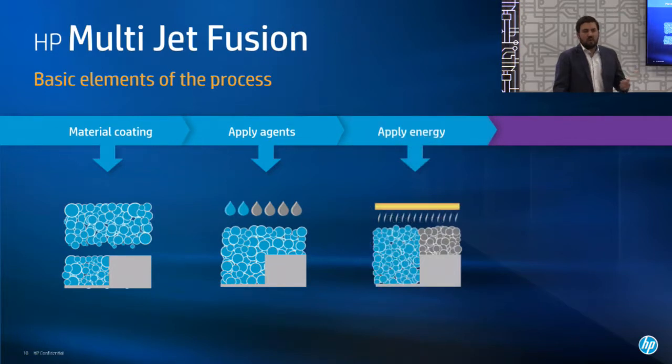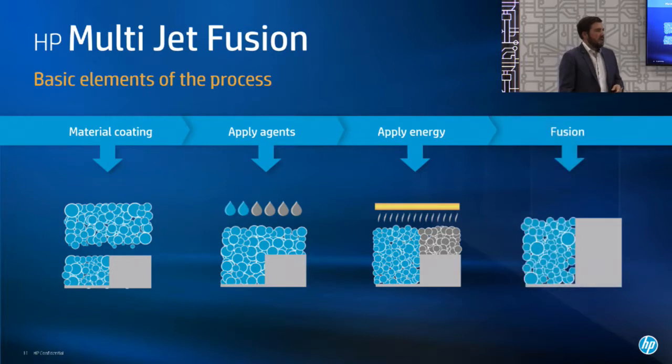And then we apply energy. When we apply this infrared energy, we get absorption inside of the fusing agent, and we get a cooling process with the detailing agent that gives us very crisp edges, fine details, all of these things that make parts aesthetically usable, feelable, good, good tolerance control, good aesthetics. And we have fusion. So that's the fundamentals of the process.